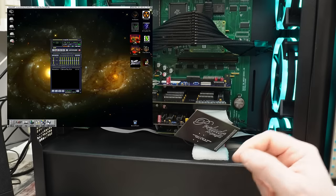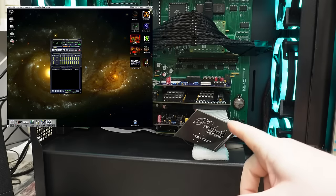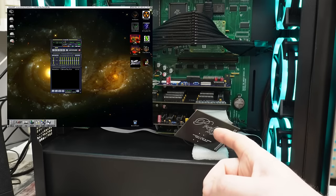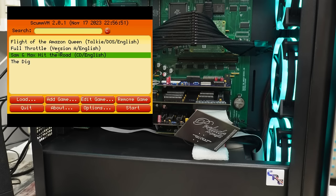Fantastic, that has fixed the MP3 problem. It is definitely using the MPEGit though, isn't it? If we just open the Prelude mixer, MP3 playback comes through auxiliary 1. Yeah, that is working fine. So that is one problem solved. What about the other though? So Sam and Max.